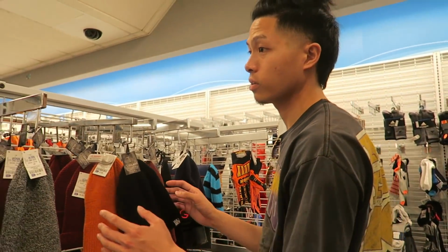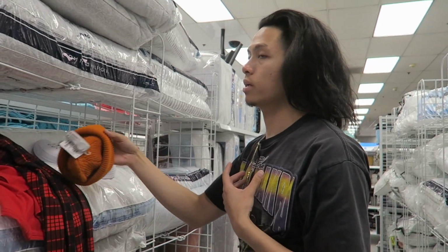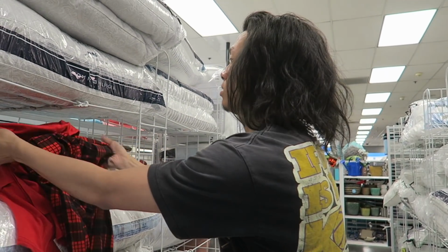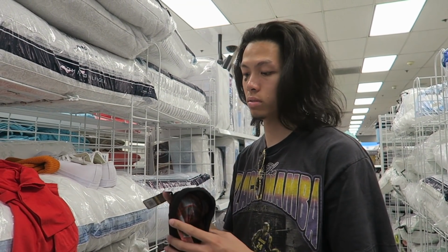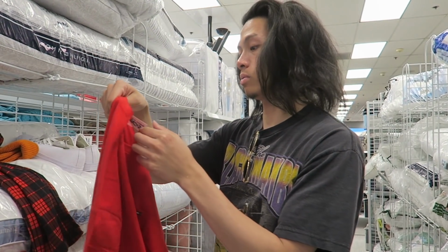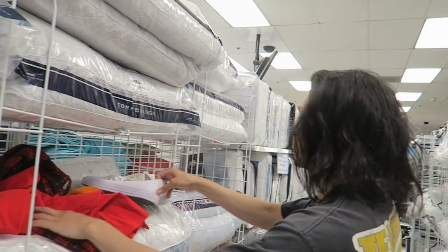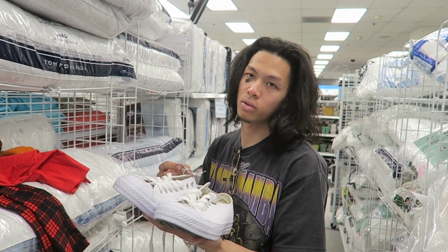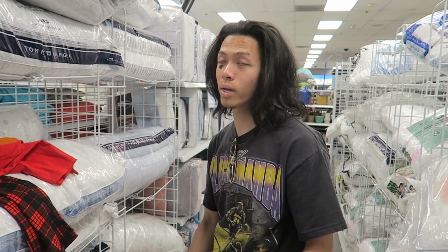Alright guys, so the next thing I gotta look for is a top, because you know I'm always wearing a beanie or at least a hat. Alright guys, so I think we did pretty well. This one right here is actually $7.99. These pajama pants right here are $6.99, so that's 8 plus 7 is 15. This is a basic red Tommy tee, and this one is $12.99. So that puts us at 28. The shoes, the all whites, are $29.99, so these are 30. So that puts us at what, 58? So $58, way under 100.